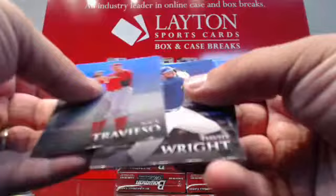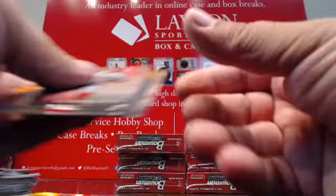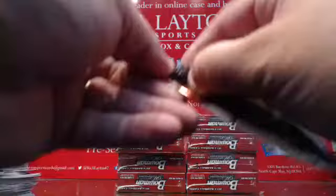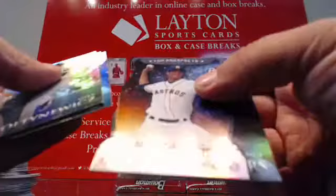Mikel Franco die cut for the Phillies. Another guy I'm waiting on to get called up. I mean, the Phillies are playing terrible. How come they can't call him up and get in some playing time? Why not? What's it gonna hurt? And a Mark Appel die cut for the Astros. Mark Appel die cut.